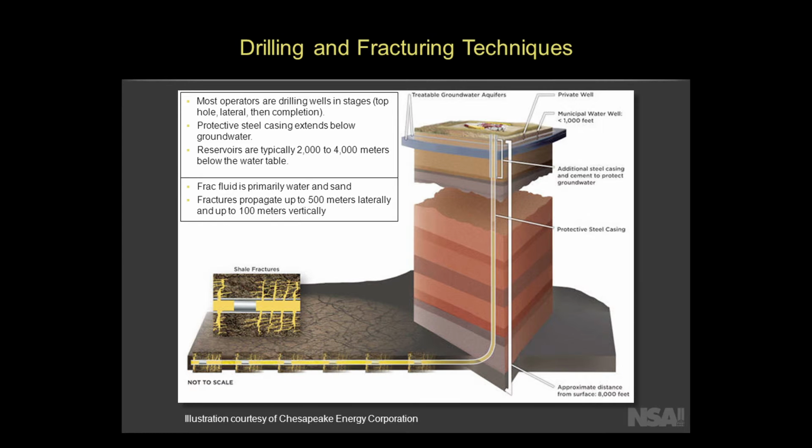Operators will drill a pilot hole to a certain depth, and then will switch out the tools that they're using to drill, and will use special tools to build angle to drill into the target shale zone. Then multiple stages of fracture stimulation are performed to crack open the reservoir. This creates permeability and makes it easier for hydrocarbons to flow from the reservoir into the wellbore. And you can see in the lower left the fracture stimulation stages.